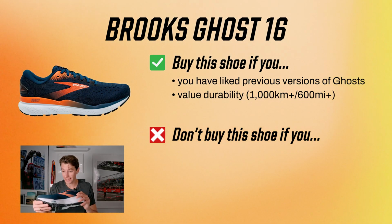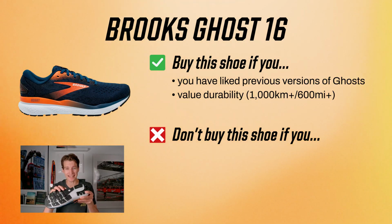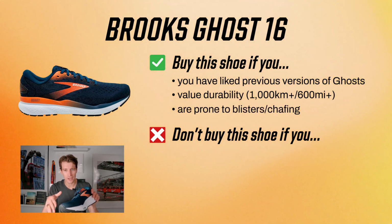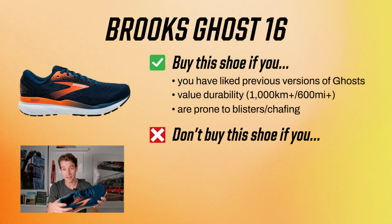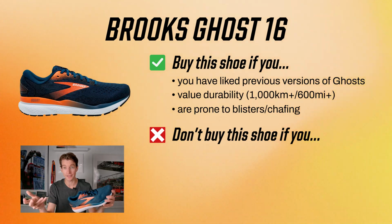Now, I've put in more than 1,000 kilometers in other pairs of the Brooks Ghost, and the 16 is especially good for that because it has these silica rubber tracks at the bottom, which allow it to take even more pounding. And also, if you're blister prone or you're afraid of chafing, this is also a good option because it has a very flexible inner layer that seems to work with many feet. I have a narrow foot, but I have friends with wide feet, and I haven't heard of one person tell me that the Ghost irritates their skin.